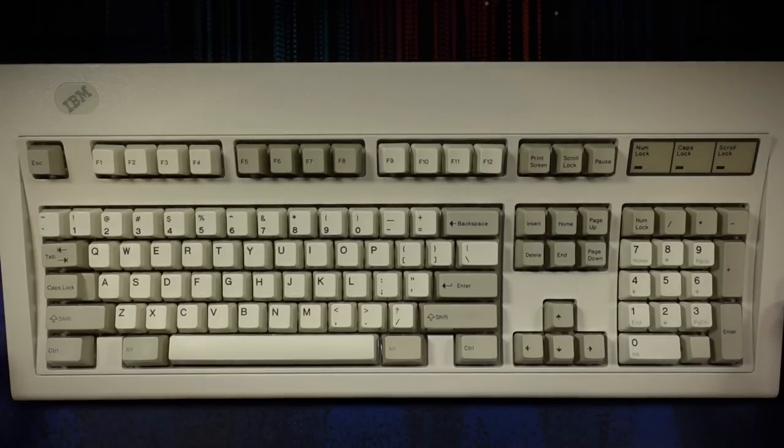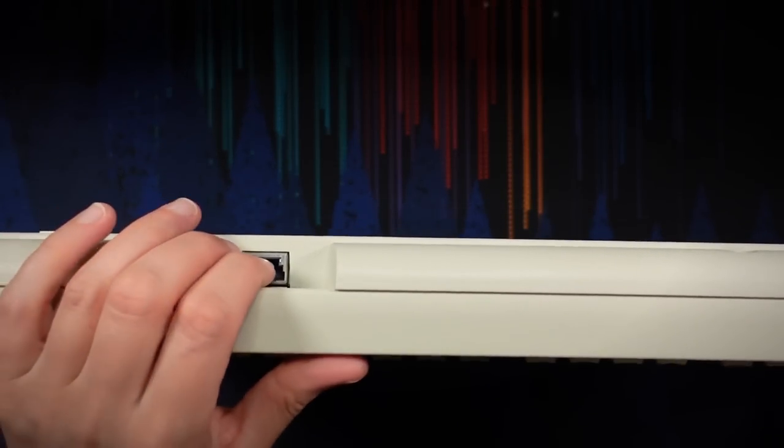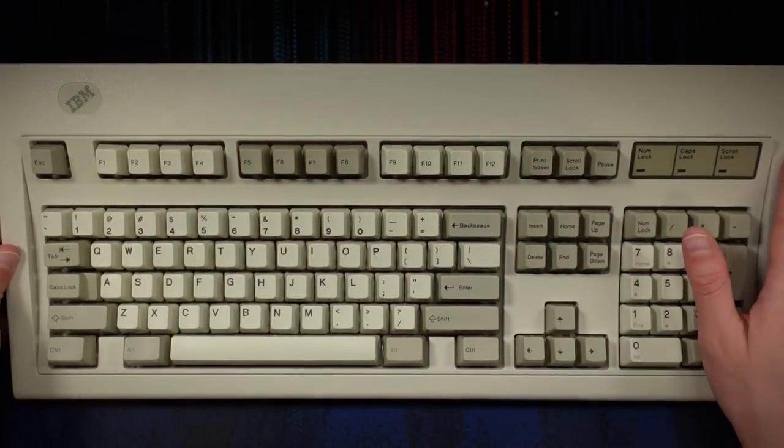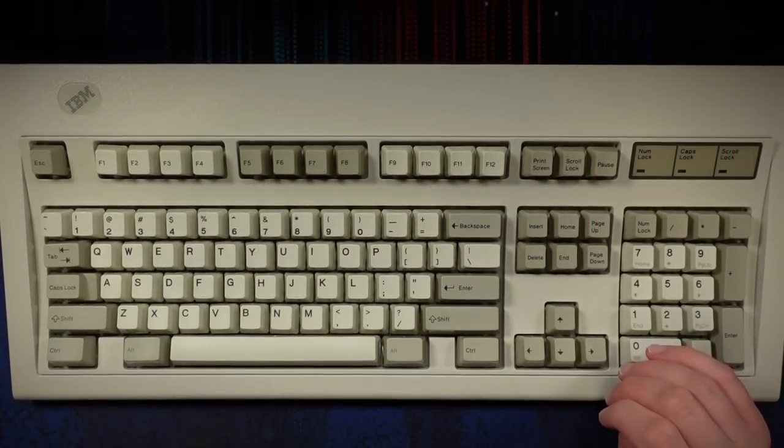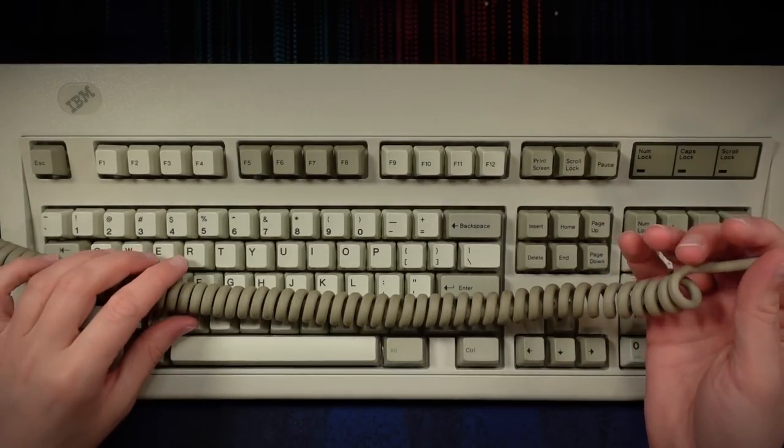But we're not quite done yet, friends. What remains is to ensure that it's actually going to function. Now, of course, there's another component that's key to the functioning of this board, and that is the cable. And you might recall earlier in the video, I mentioned it's a really good thing that the cable is removable, because the cable that came with this board is this one right here. This is the stock cable from back in the day.